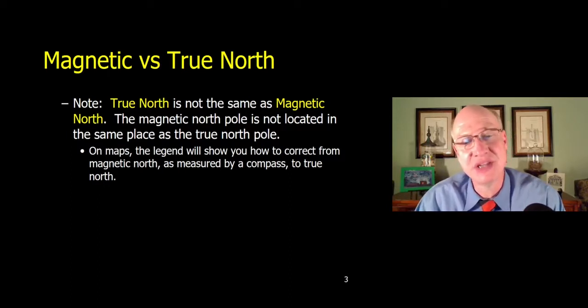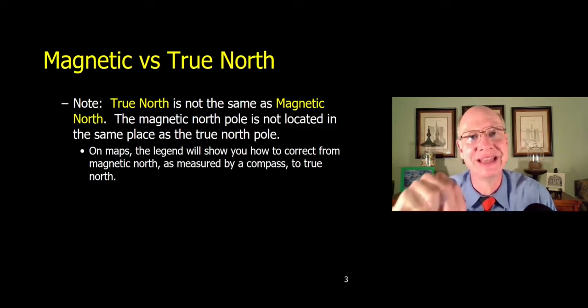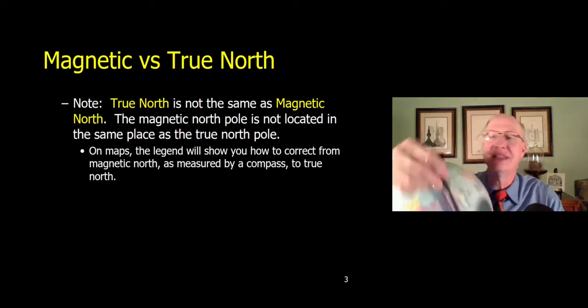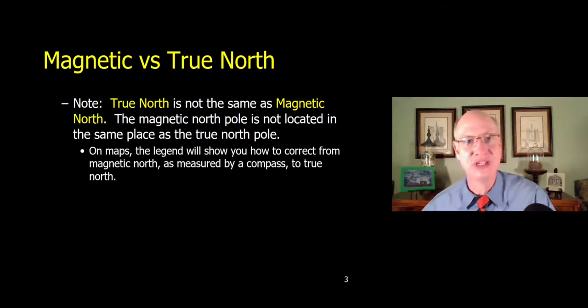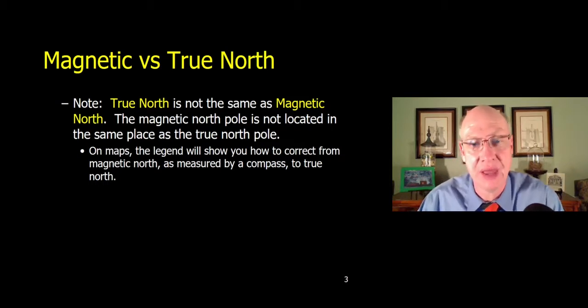I often like to mention to my students that the geographic pole is the pole that you see at the top of a globe. If you have a globe of the Earth, and you see the axis coming out of the top of the globe, this is the geographic pole of the Earth. Another way to know the geographic pole of the Earth is that's where Santa Claus lives, and Santa has his workshop at the geographic North Pole. The magnetic pole, as I mentioned, can be hundreds of kilometers away.